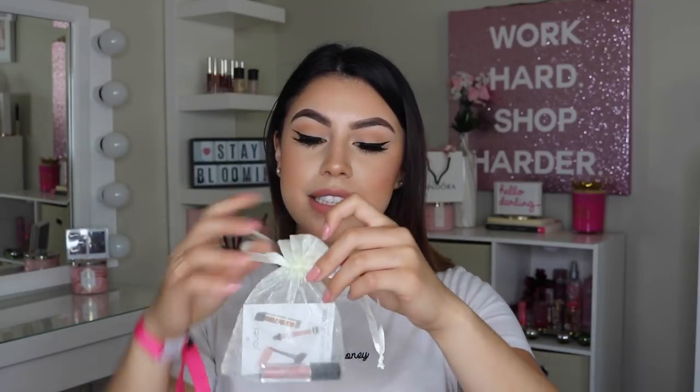Okay, so the next thing that I got was from Jouer. They gave us this little mini liquid lip cream, whatever. It looks like this in the shade Dos de Leche. I was a little shook and disappointed because last year, Jouer gave the same liquid lipstick, but they gave it in the full size. So I was like, girl, you are not fooling anyone.